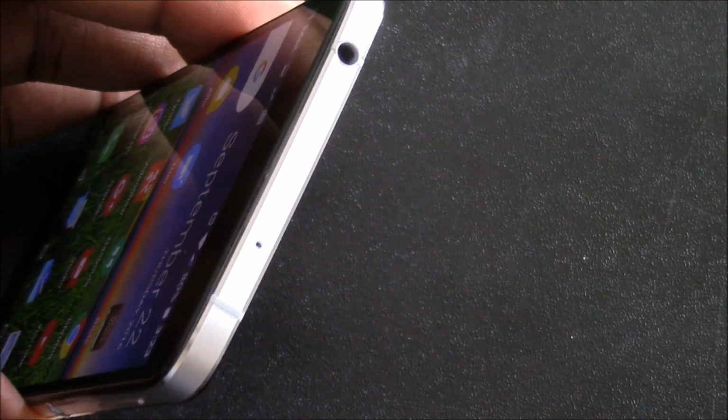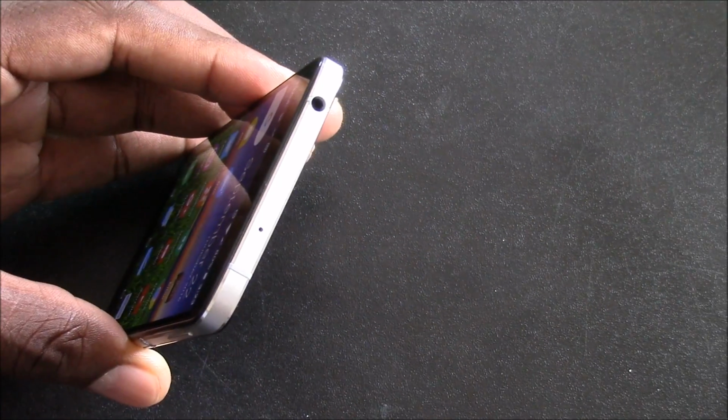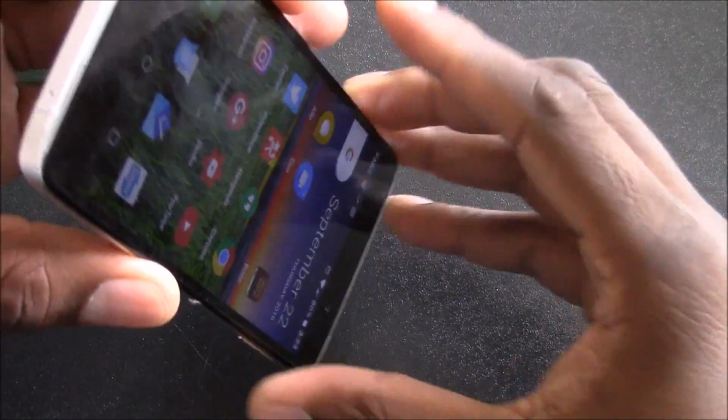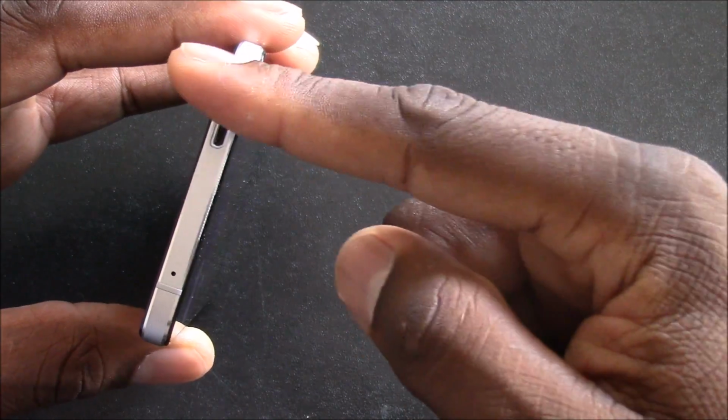And on the top here you've got a headphone jack, and then you've got an antenna band right here, antenna band that runs through the headphone jack. Then you got a microphone there. Now this phone is reversible, so when I flip it around, you see how it goes up to this side. Now on this bottom here you've got the 2 antenna bands. You got a microphone there because it is reversible.